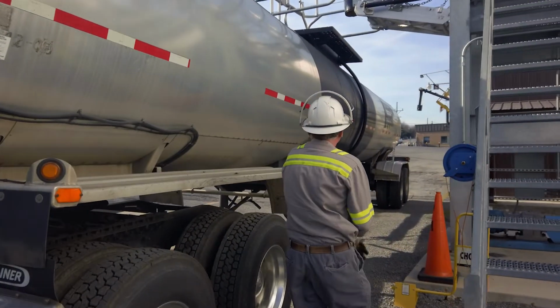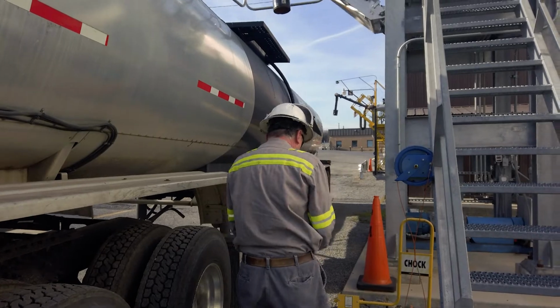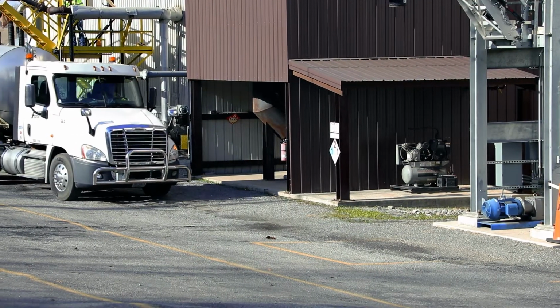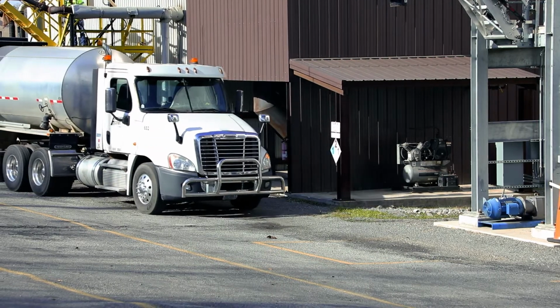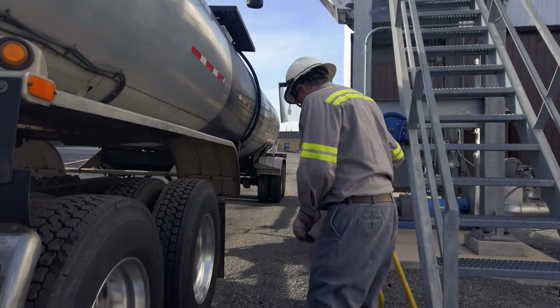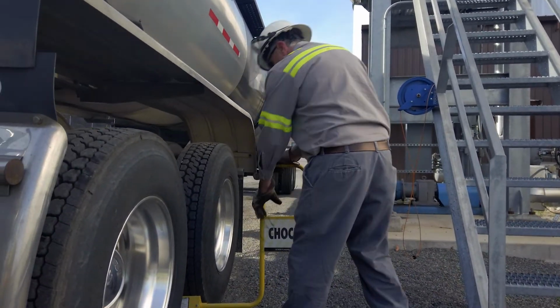Verify the trailer is spotted correctly under the rack. If not, adjust vehicle position using a spotter if needed. Be sure to follow the truck shutdown sequence again before continuing. To prevent movement during loading, chock the wheels.